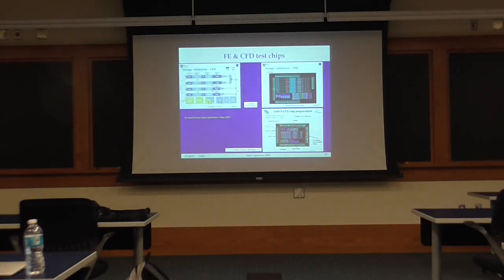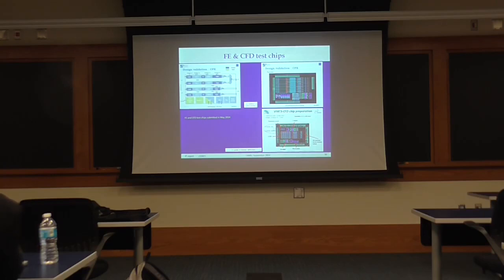And another group in Bari were looking at the constant fraction discriminator. And two test chips were submitted earlier this year. They should have received these chips back now, and they should be busy testing them, but I don't have any results for you yet. But the results from that should confirm or not this hypothesis of trying to correct for timing resolution if we integrate charge further.